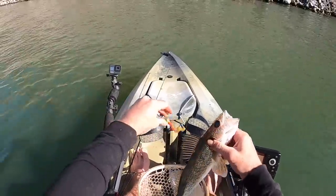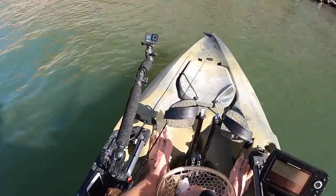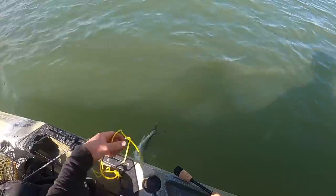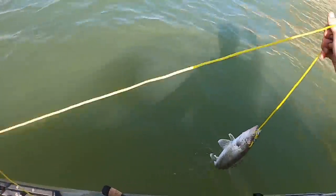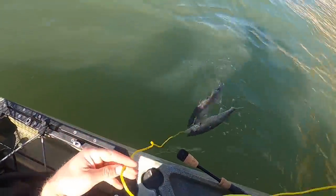Guys, now I'm feeling quite jolly. We're putting fish on the stringer. I'm getting psyched now. It's evening time, and yesterday it seems like I started catching my fish about this time of day as well. So maybe there's something to that. Later in the day, maybe, is when the bite's happening. Yeah, that's a good looking little stringer.